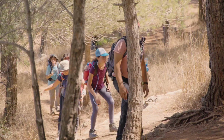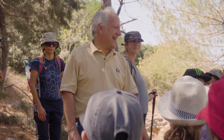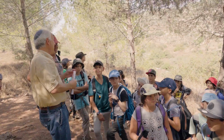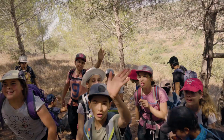It's true. There are some kids now walking along the trail coming up to us, which shows you how much the trail is used by Israelis of every age at every time. Like this group of kids, many Israelis walk stages of the trail throughout the year. What's really shocking is to see the enthusiasm for nature among the younger generation.